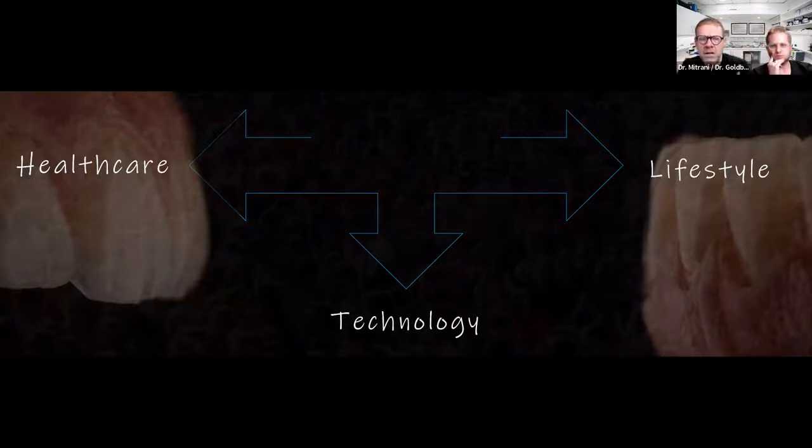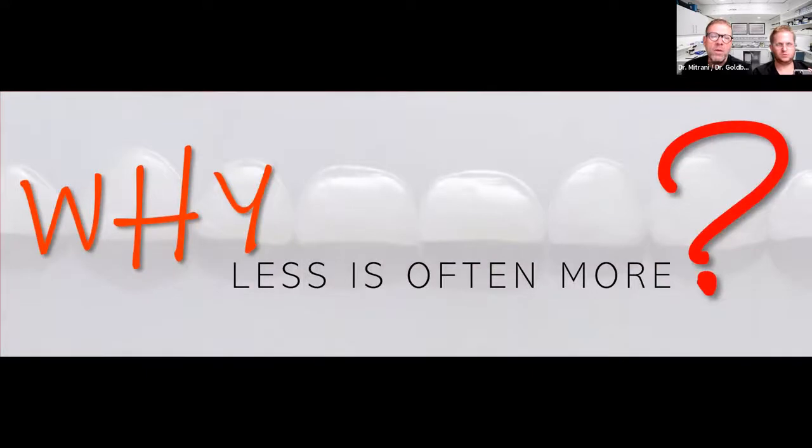And so this is, in a nutshell, where I believe dentistry lives right now. So we cater to our patients, providing them healthcare, but also when it comes to enhancing their aesthetics, it's part of their lifestyle. And sure enough, they want us to accomplish this by the most sophisticated technological means, to do so in a way that it's as minimally invasive as possible, and which means that utilizing the right equipment to do so.